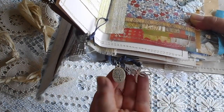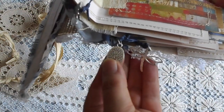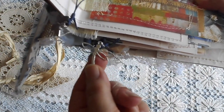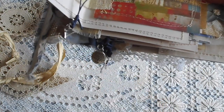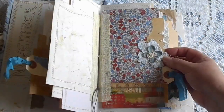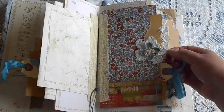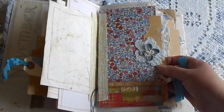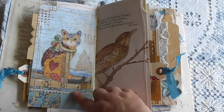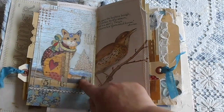And there's a lovely little tree of life, which is just divine. And we've got also a beautiful dragonfly there. So they're lovely hanging off the bottom there. What else has she used? A little scrap of lace behind there, which looks like it might have been dyed blue. It's pale blue. Here we've got another gorgeous cat. Isn't it beautiful? It's like a patchwork calico cat.